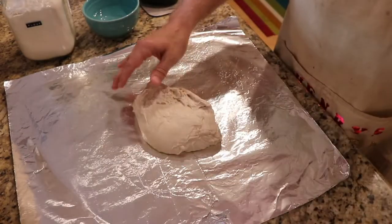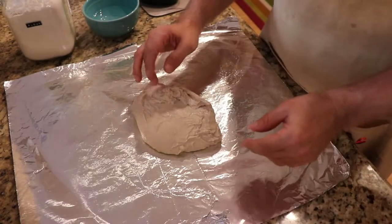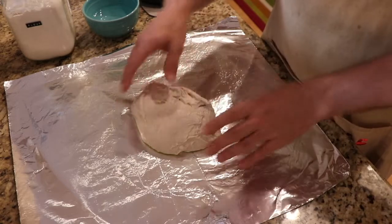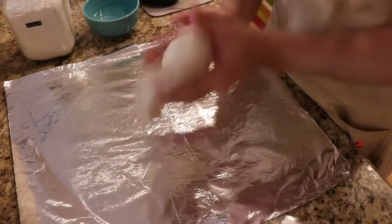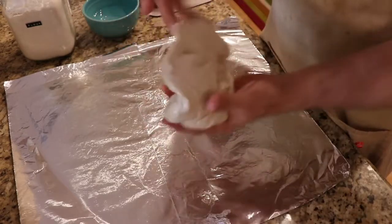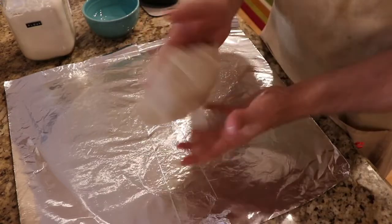And now what we're going to do is what's called working the dough. If you don't work the dough, you're going to have a pizza that's got all kinds of bubbles coming out of it. So we're going to start working this. By working it, I pretty much just mean, you know, doing this.